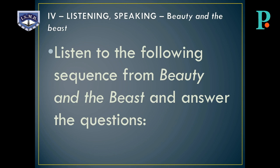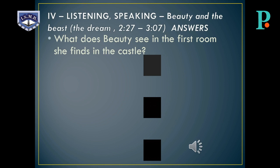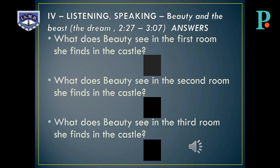Now, I'd like you to listen to the following sequence from Beauty and the Beast and answer these questions. What does Beauty see in the first room she finds in the castle? What does Beauty see in the second room she finds in the castle? What does Beauty see in the third room she finds in the castle?